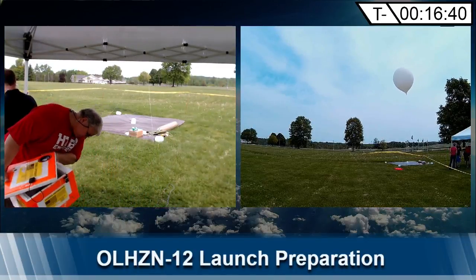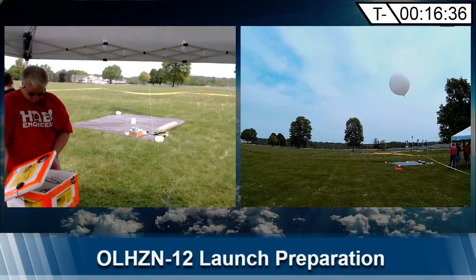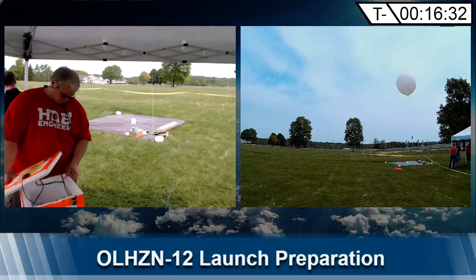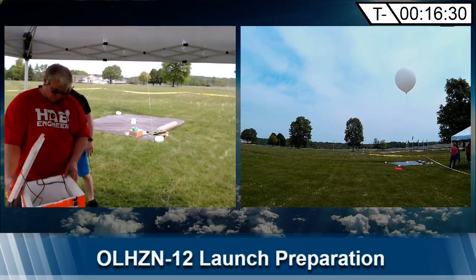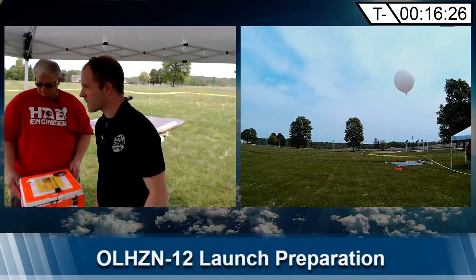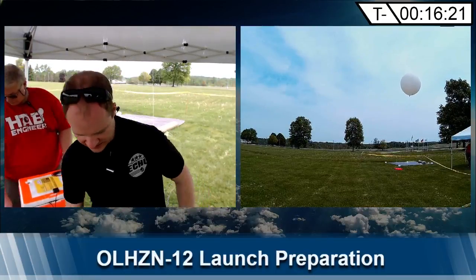I'm supposed to catch the balloon filling. Well, it's a good thing, because I was standing right in front of it the whole time. They wouldn't see anything anyway. Oh, there's no SD card in it either. Guess it's a good thing we didn't try to turn it on. There's no SD card in that camera. All right, we're just waiting for T-minus 15 here. Then we're going to get the cameras turned on.